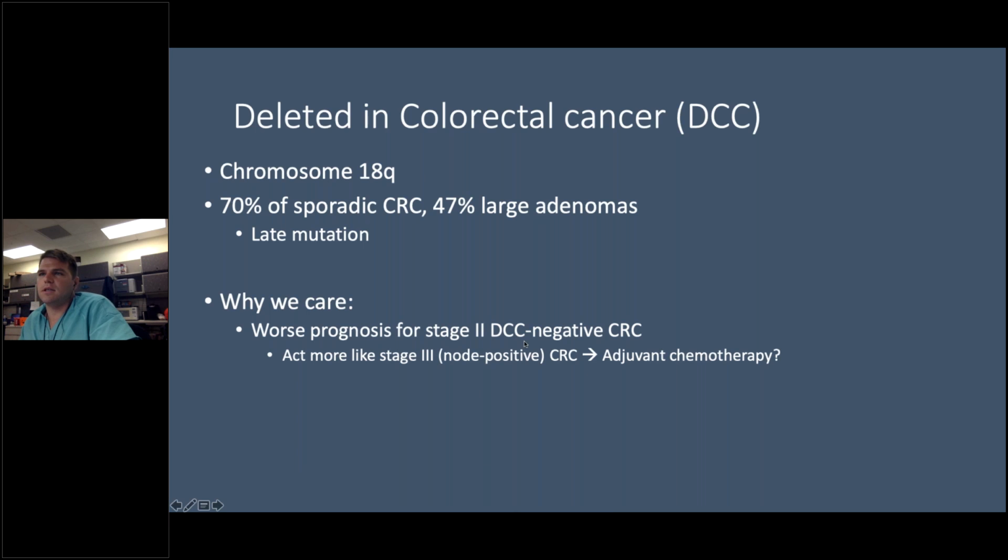If you see DCC, there's trends towards the prognosis for a stage 2 DCC negative colorectal cancer to be worse. So if they have colorectal cancer and they don't have this mutation, their prognosis is typically worse. And so things like this, as we study more of it and we understand more of the genetics, we can start to treat based on this.